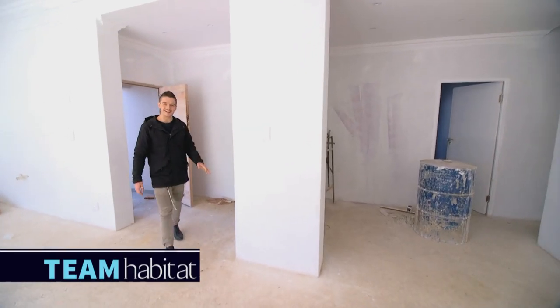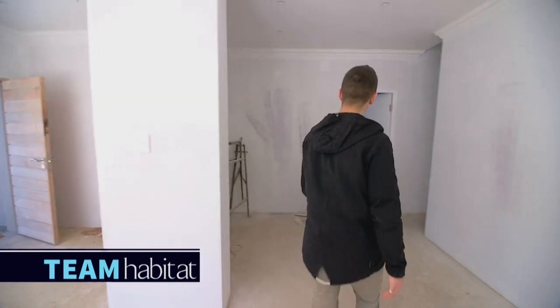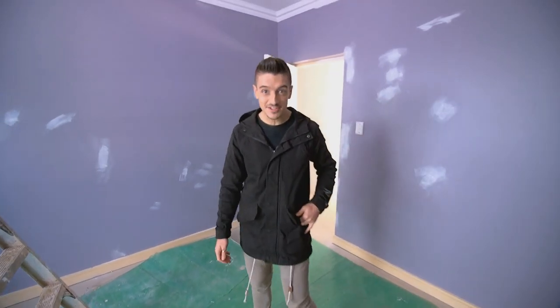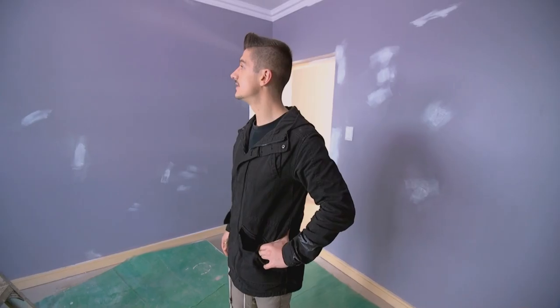And here we are. I'm very excited for this one. Team Habitat always have the biggest and boldest ideas. What? Guys, I expected so much more. There's literally just concrete on the floor and paint on the walls. Not even that complete. Oh my heavens.